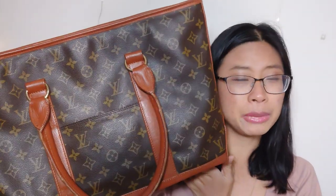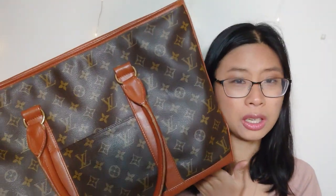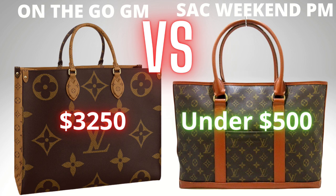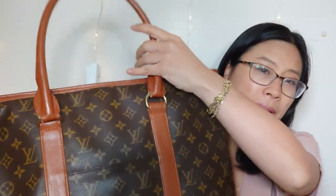This bag also does come in a GM size, but today I'll only be talking about the PM size. This bag was produced in monogram canvas, but you can also find some rare ones in epi leather floating around. As you can see, they both have a very similar vibe. They're both kind of big. They both have top handles, and you can carry the kitchen sink with them. Neither of them has patent leather, so they're great as all-weather bags. No need to be scared of water. The On The Go has a set of top handles and shoulder straps, whereas the Sac Weekend only has top handles, or a short shoulder strap.